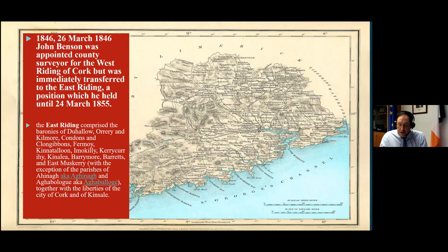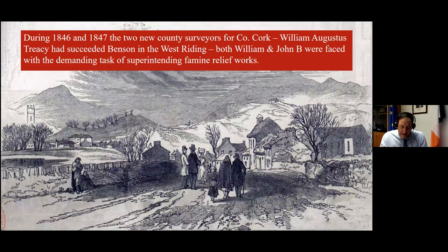Also, 1846 is probably ringing a bell, because he started his job just at the start of the Great Famine. And yeah, you would be right. So from 1846 and 1847, in newspapers such as the Illustrated London News, images like these begin to appear. This is Dunmanway Town in 1847. And basically, he chats a lot to a guy called William Augustus Tracy, who's in charge of the West Riding, or the western part of County Cork.